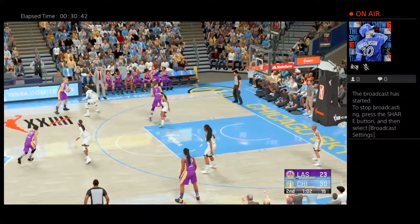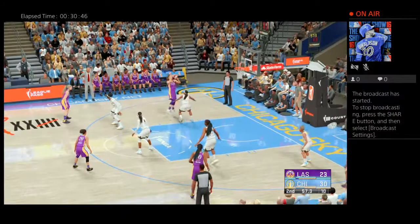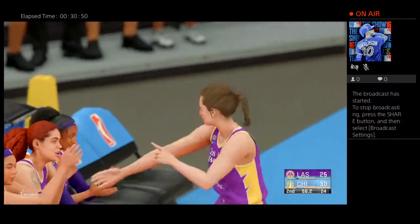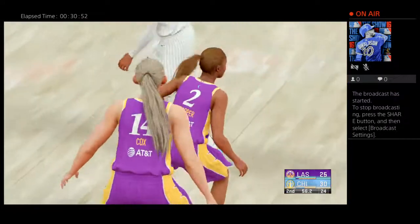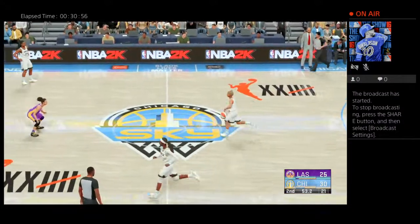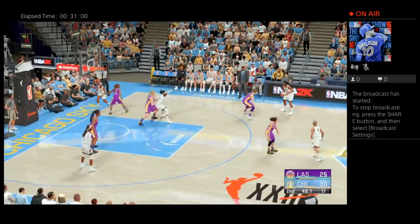Cox outside. Pass to Bebe. Over Brown. That one's in. Her first basket of the game. She is 1 for 2. That's a clean look they gave her there, fellas. And, I mean, she drains those. So I wouldn't give her too many of those looks if I was the defense.